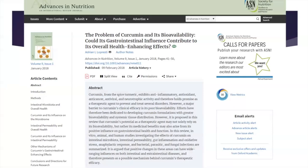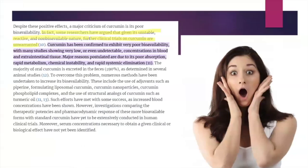Again, if you look at the articles at all in PubMed, this is a topic that's talked about over and over and over, and it really goes something like this. Curcumin has been shown to benefit this and this and this. It has this amazing activity on this disease process, but it is very poorly bioavailable, and we have a lot of difficulty getting this into the bloodstream, right? And so article after article talks about how curcumin has been confirmed to exhibit very poor bioavailability, with many studies showing very low or even undetectable concentrations in the blood, in the extraintestinal tissues. Major reasons are its poor absorption, its rapid metabolism, its chemical instability, and its rapid systemic elimination.